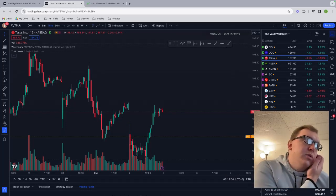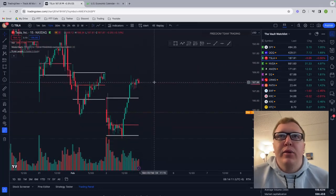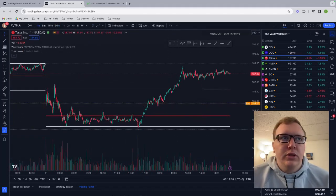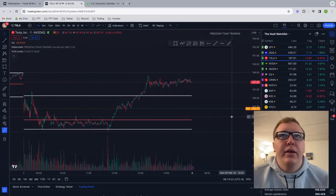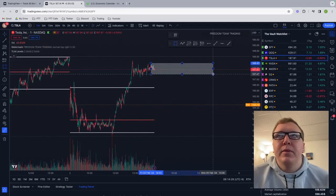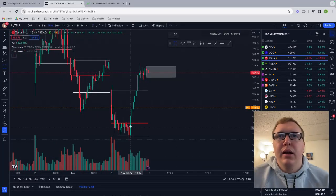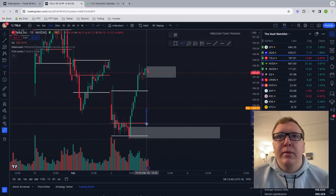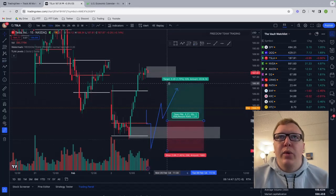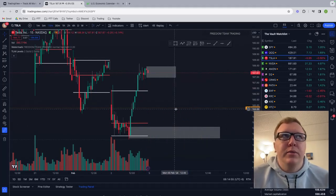Looking at Tesla, which was posted by Joe. Kind of the same thing: we did have a range day the previous day. I don't know if we have any single print, maybe right here. Tesla's just looking a little bit stuck, so be mindful of Tesla here. We obviously have that gap up supply here, and we've got demand here. If we could come down, stop hunt these lows, and push higher, that would be really solid for a potential long setup. But I want to be patient and wait for buyers to step in either at demand or stop hunt that low. Definitely some good potential setups there.